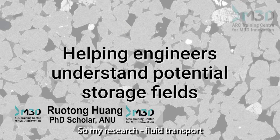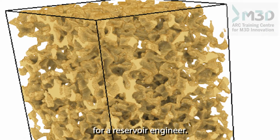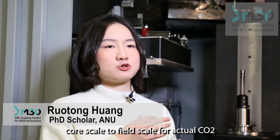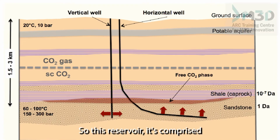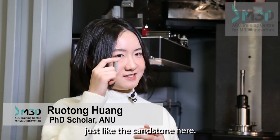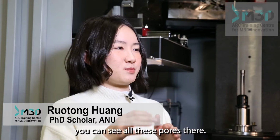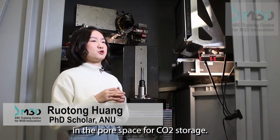So my research, fluid transport through porous media, is really relevant for a reservoir engineer. They could do upscaling from pore scale, core scale, to field scale for actual CO2 injection into geologic formations. So this reservoir is comprised of porous media, just like the sandstone here. It has many pores. We can't really see them with our eyes, but with micro CT, you can see all these pores. So the CO2 will be trapped in the pore space for CO2 storage.